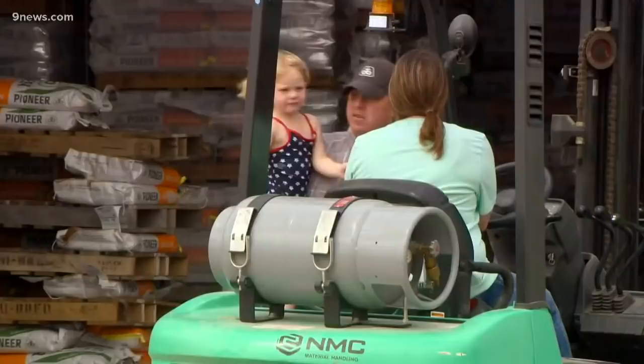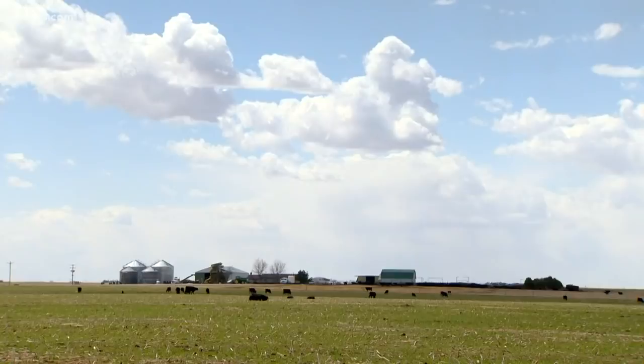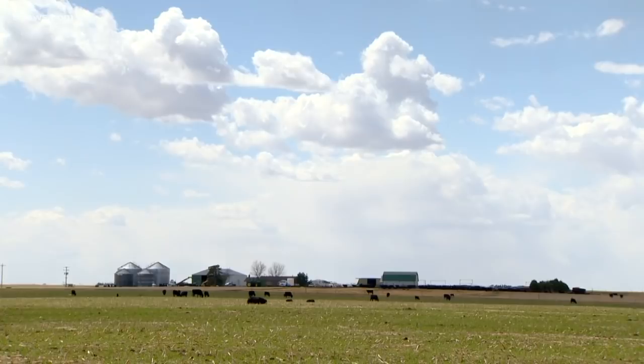COVID-19 won't keep Kyle from passing on this way of life. How can we maintain this for another 3, 5, 10, 20 generations? Working from home is how a farmer makes his living. It's a great lifestyle, but in general, it's a great life.